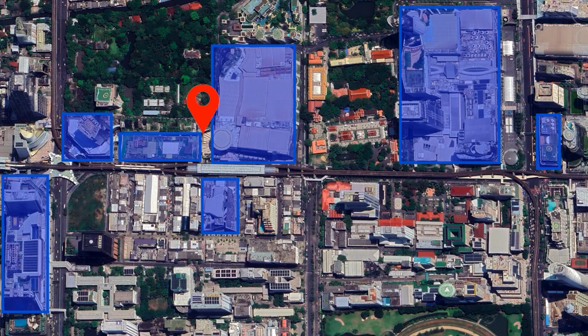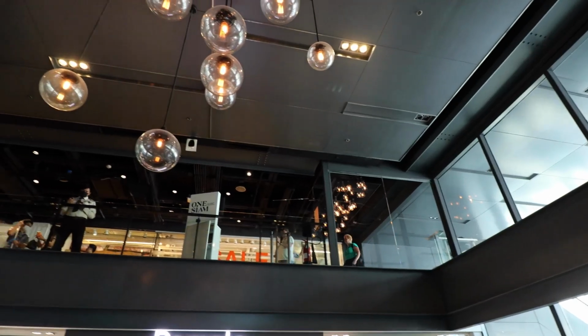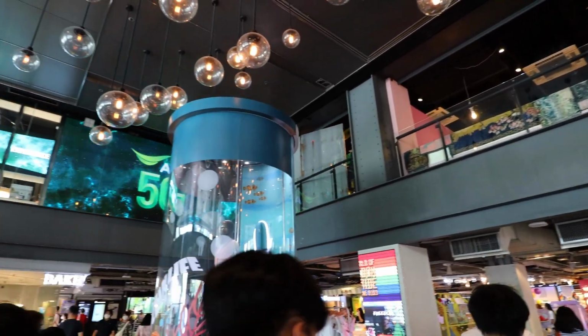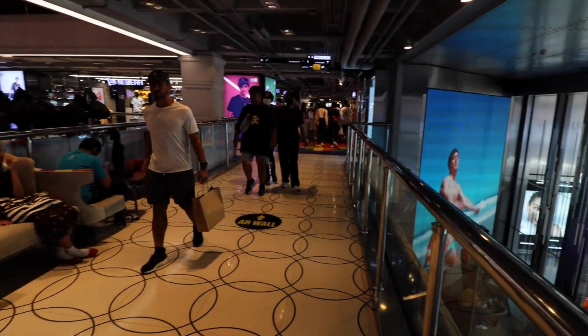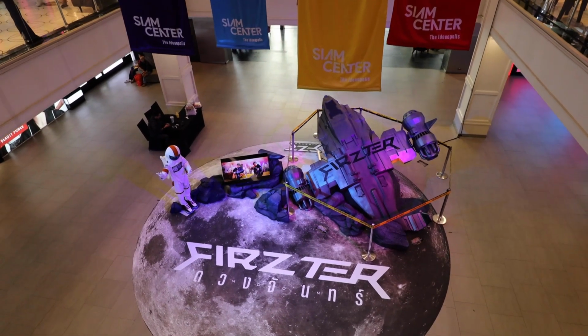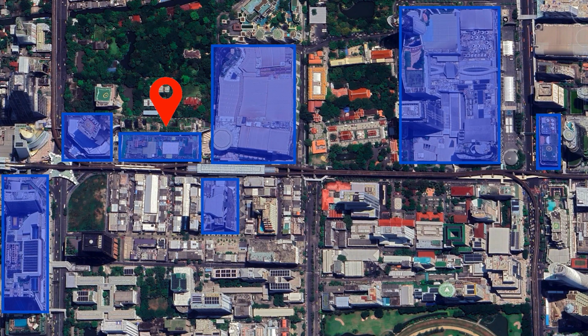We are on our way to Siam Center now, and between Siam Paragon and this mall, they have this square where they also have exhibitions very often. In fact, there's something going on there right now. There is also a pretty good food court in this Siam Center, not quite as big as the other food courts.